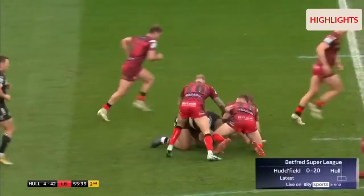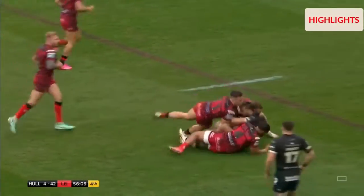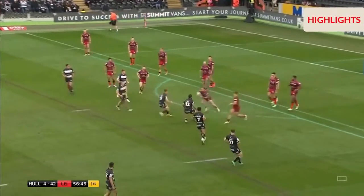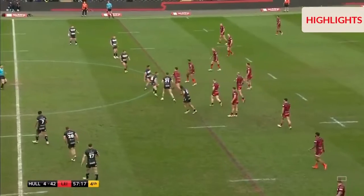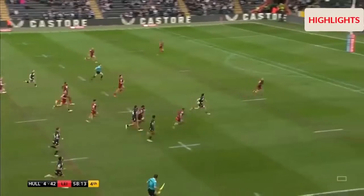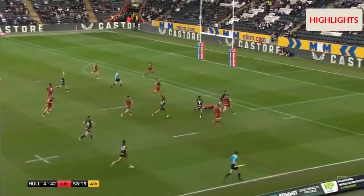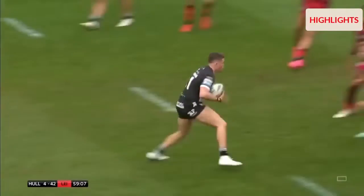The missing Jack Huddersfield. Here's a chance though. Well, they've been competitive in all the games, though. I think the one surprise really with Matt Davis has come in at dummy half. Keir down the right hand flank, looking for Tex Hoy, to be expansive. Brown out towards Gardner.